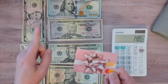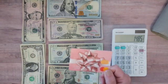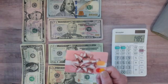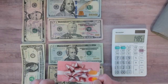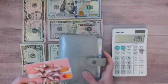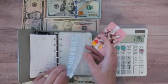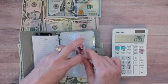I'm going to take $200 from my grocery money out and take that back to the bank to pay for the food that I use for the party. So I think it's going to work just fine, but it's going to look a little weird in my tracking. So I'm going to take this card and put it in my pocket envelope system, and I'm going to put it in my grocery category.